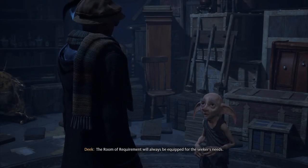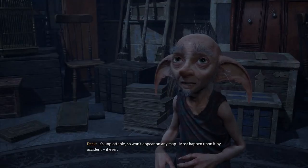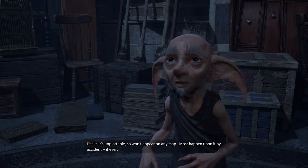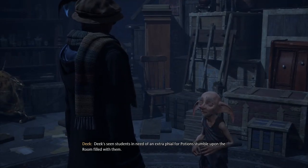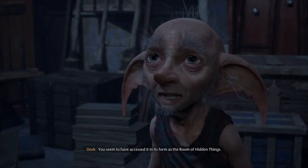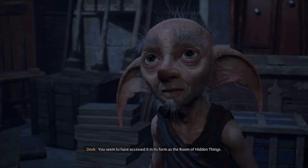The Room of Requirement will always be equipped for the Seeker's needs. It's unplottable, so won't appear on any map. Most happen upon it by accident, if ever. Deke's seen students in need of an extra file for potions stumble upon the room filled with them. You seem to have accessed it in its form as the Room of Hidden Things.